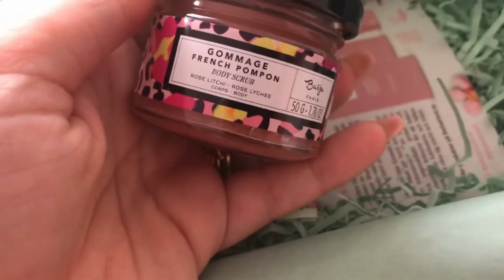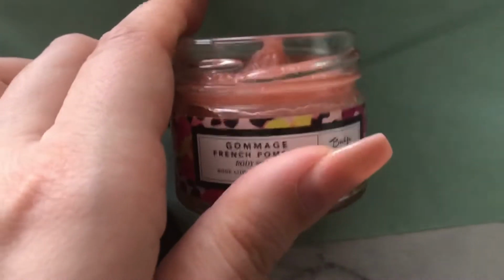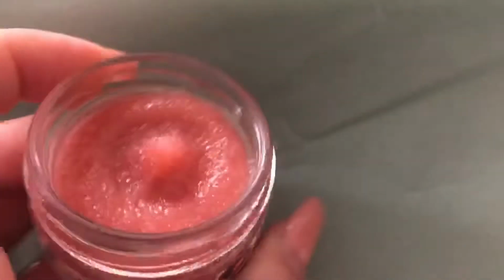What do we have here? French Bomb Body Scrub. Oh, I want to open this one. Wait, let's open it. Oh my god, this one smells so good. It's very small. I think this is like a sample size. But it smells very good. Oh, I can't wait to try it. Do we have more? Is there anything else? Yes, one more product.